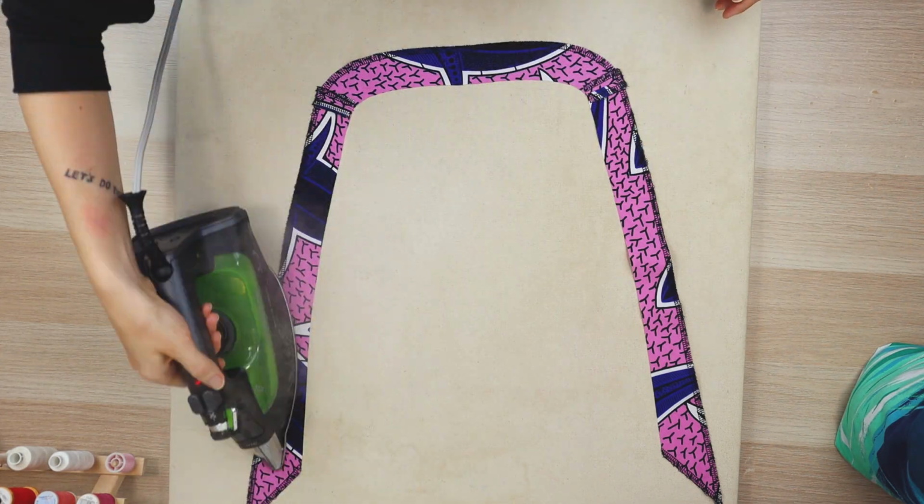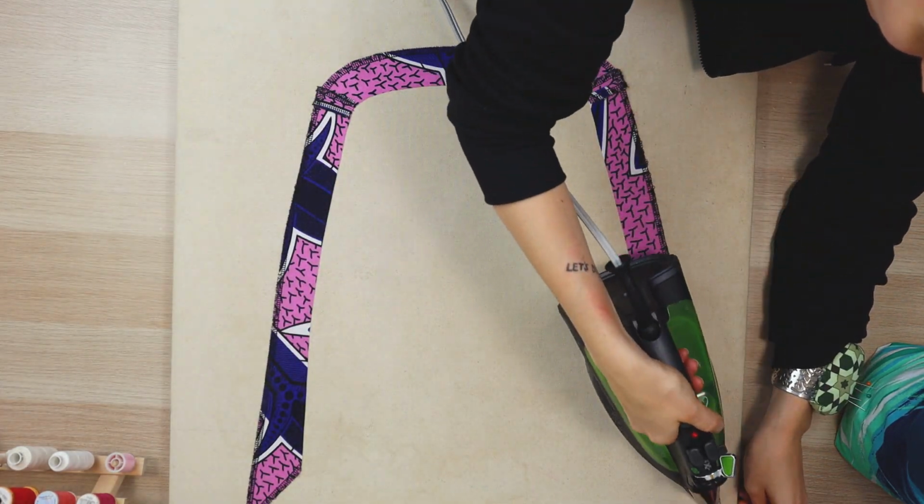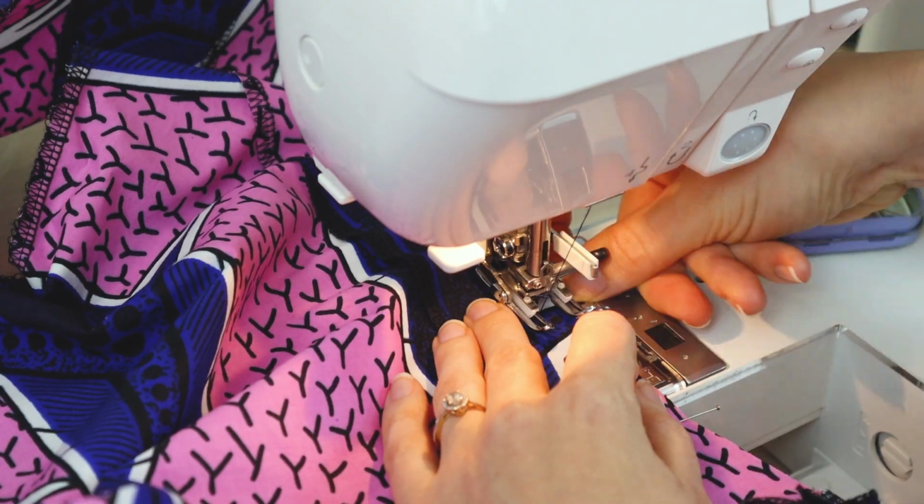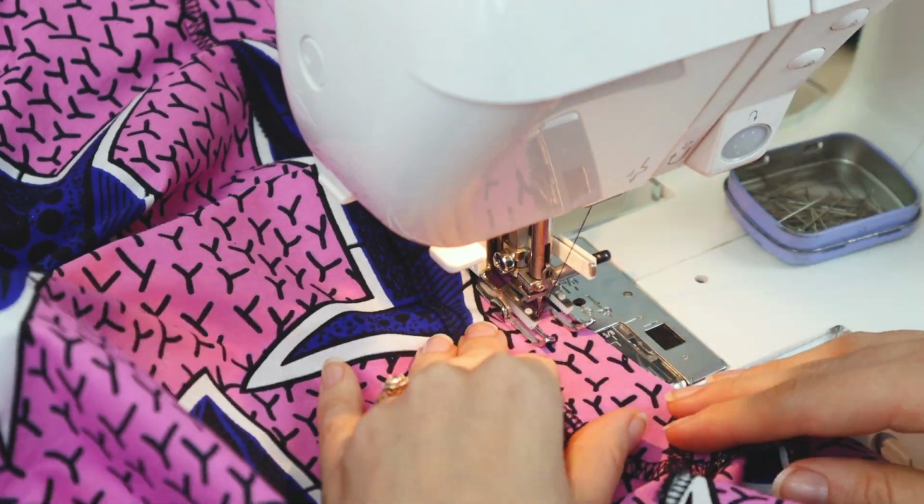So let's see what they say when it comes to the self fabric facing. 1. Cut a strip of fabric from your Ankara fabric to use as facing. Pin the facing strip to the neckline. Sew the facing strip using a 1/4 inch seam allowance.